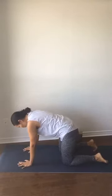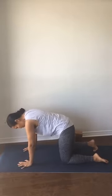And then you can roll the shoulders forwards about 2 or 3 times. Big movements. All right, let's come onto our hands and knees, into our tabletop. Fingers are spread wide and wrists are underneath the shoulders. Let your knees rest underneath your hips. You can curl your toes under if you need to.